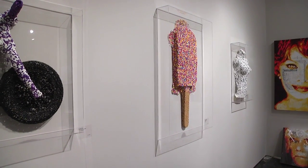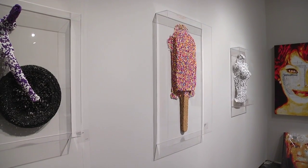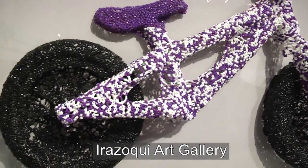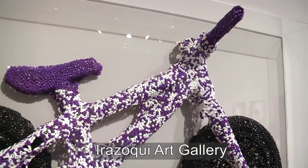They're behind plexiglass. Is that just to keep people like me from picking at them? Yes, the plexiglass is not added to enhance the piece, but the true piece is the sculpture making and beats.